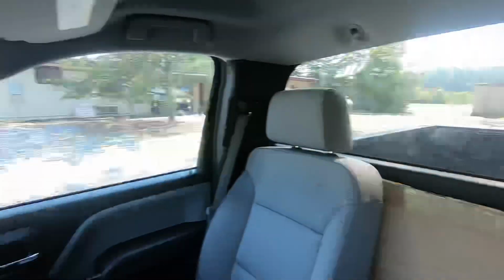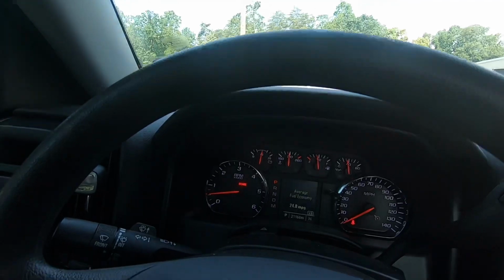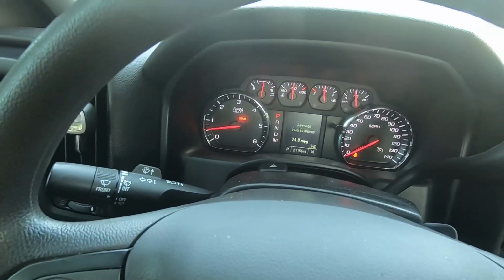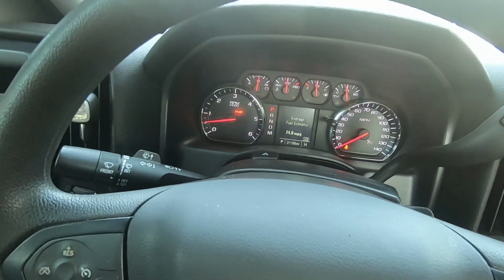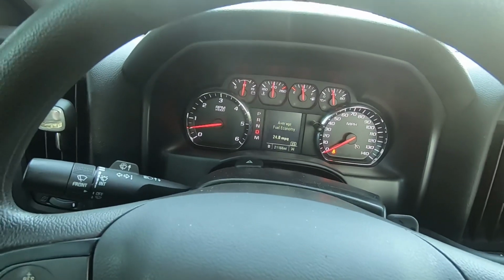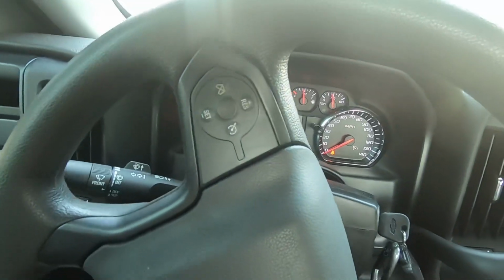So here we are in the truck, got the trailer behind us. Let me turn you guys around. Alright, so starting off, as you can see, our average fuel economy is about 24 miles to the gallon, which is definitely going to be gone pulling this trailer. So go ahead and put her in drive, kick on that tow haul mode.